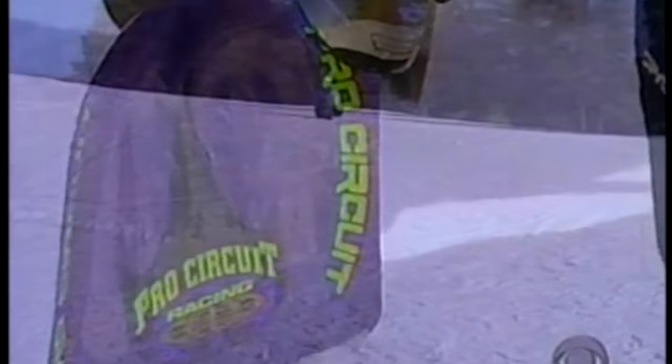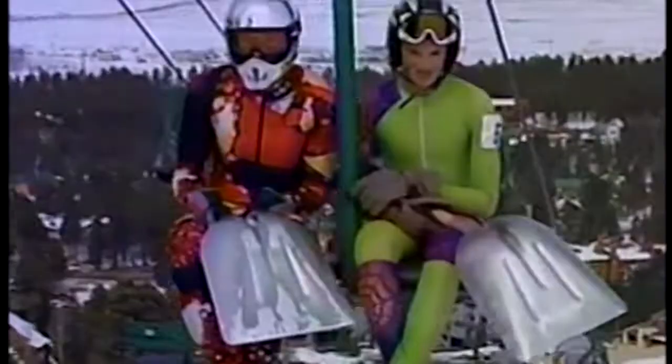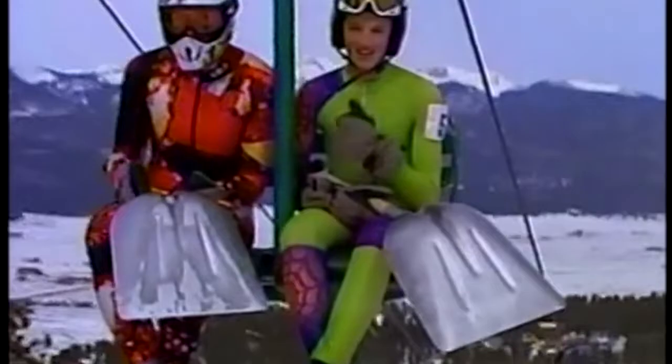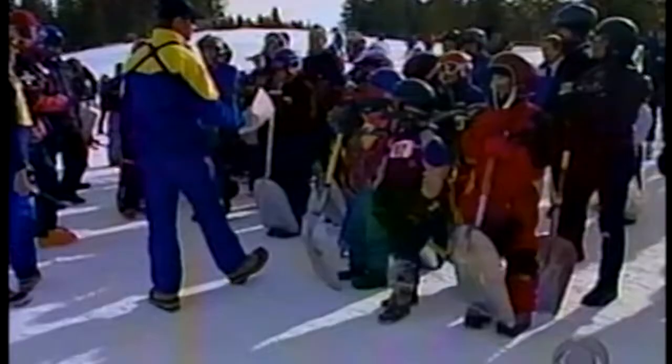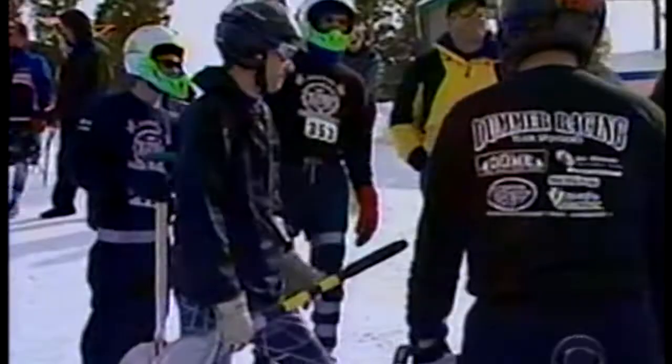This started as a way for ski lift operators to get down the hill. Then things went a little crazy. This month, competitors waxed their shovels and put on shovel racing suits to compete in the World Shovel Racing Championships. You fall off your shovel, get back on it. The only shovel racing event in the world. Yeah, you're the best, man! Woo! Featuring shovel racing greats like Bad Chad Denny.